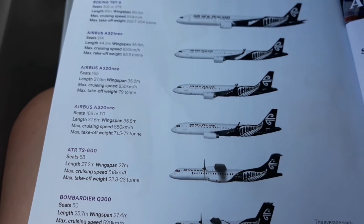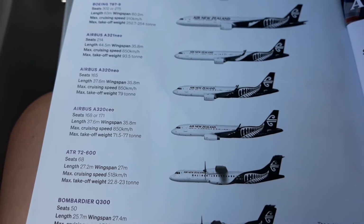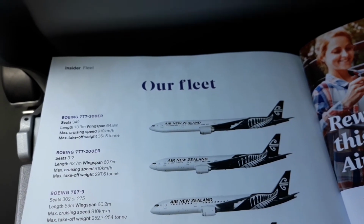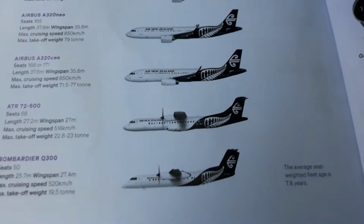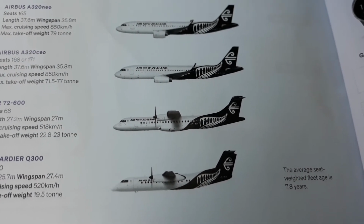Air New Zealand have got a wide variety of ATRs which they are using to replace their existing Dash 8 Q300s. The Air New Zealand fleet goes from the 777-300ER all the way down to the Q300, with the average fleet age at 7.8 years.